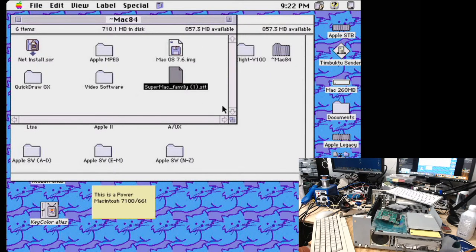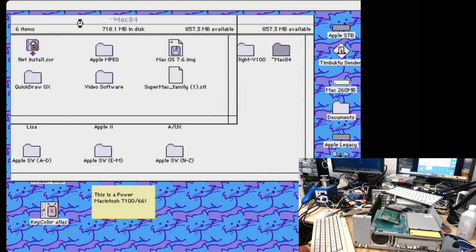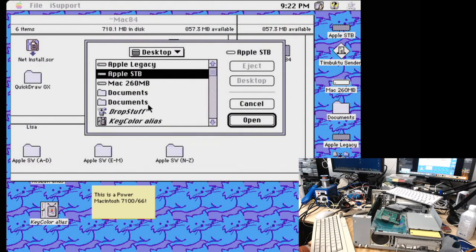Sure, it could run Crysis if you have an AV card and you're playing Crysis on a PC with composite video out and use that video out to go into here. And what's going on, Steffi? You don't like my SuperMac here? What's going on?